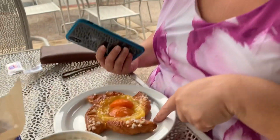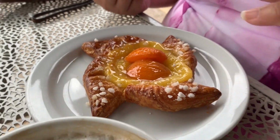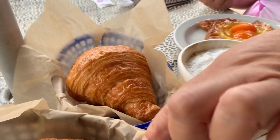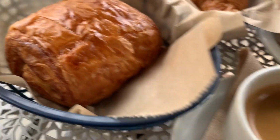Here at Pinwheel, we got the apricot Danish. I know that we didn't have this in Paris, but they were recommending this one since they don't have it that often here. We got their butter croissants, and we got their chocolate croissant. He got the espresso, and I got the cappuccino.